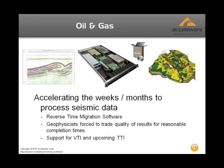From the oil and gas side, again, it's a different world there. The data is massive. It takes weeks or months to process this seismic data. And oftentimes the geophysicists are just simply forced to halt the simulation so they can, at some point, just make a call as to where to go. So there's a real trade-off between quality of results.